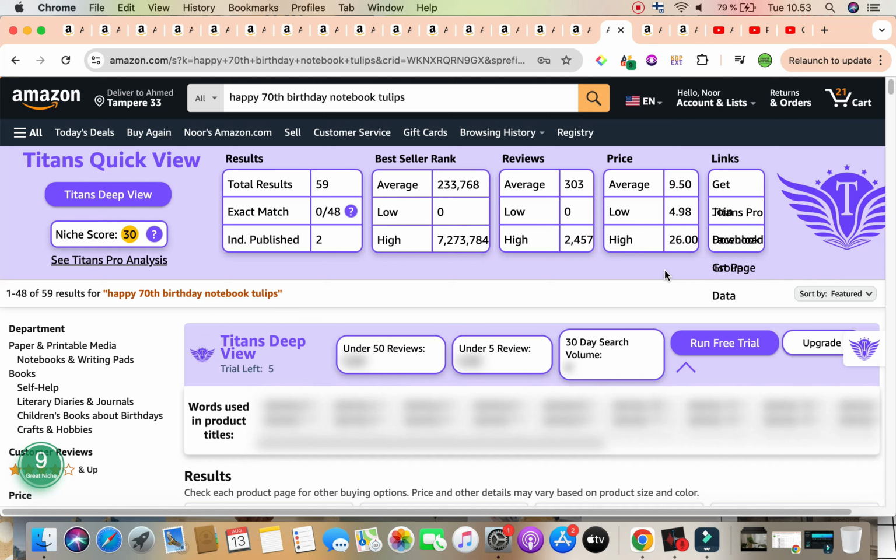It has total results of 59, super low, bestseller rank under 300,000, and it's sitting at 233,768. We've got average reviews of 303, average price of $9.50, and also a super strong keyword niche score of number 9 by Amazon Scout Pro, categorizing this wonderful keyword as a great niche.